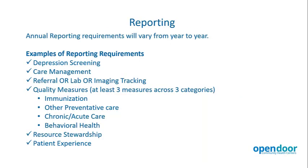So now we're going to dive into what the reporting requirements are from year to year. There are lots of areas where you need to attest, or they ask you a question and you need to respond about whether you do these things. And if you're attesting to them, you definitely need to make sure that you're actually doing these things.